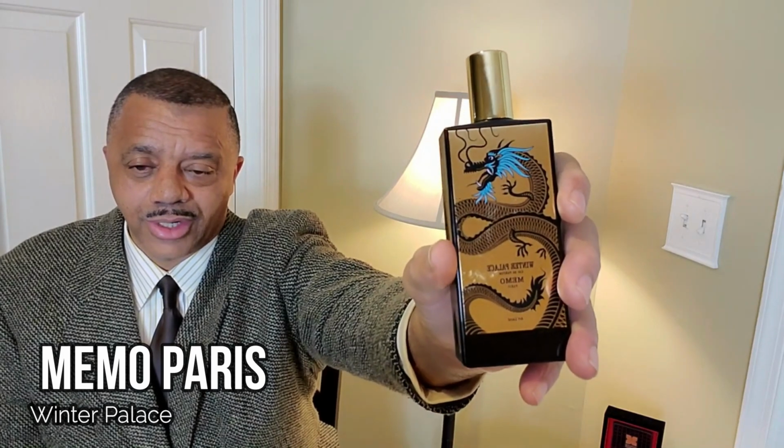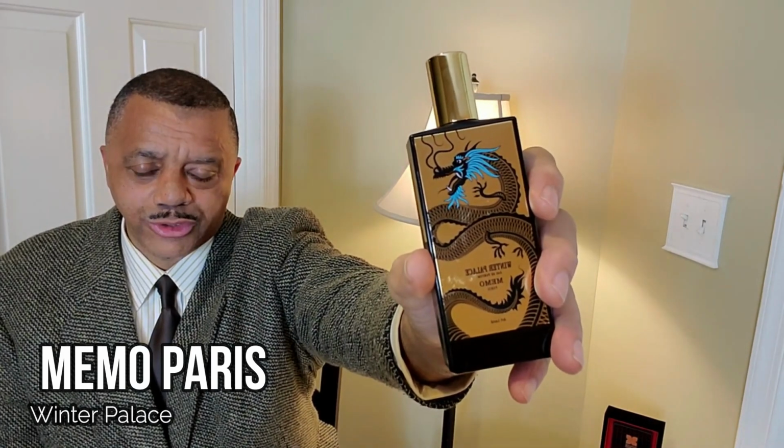And now final fragrance we have, where are you at? Okay. I remember when I first smelled this. I got to spray it. Oh, just so beautiful. Just so elegant. Just say, I'm gonna wear this tomorrow. I don't think I'm gonna wear this tomorrow. This is from the house of Memo, Paris. And it is called Winter Palace.